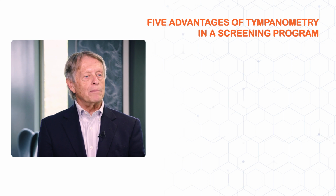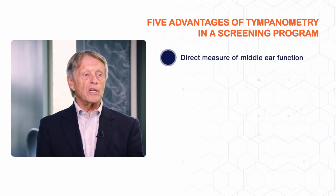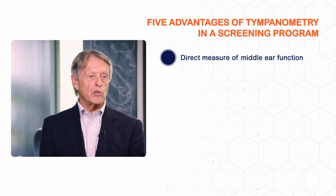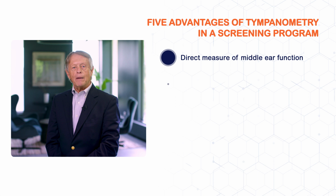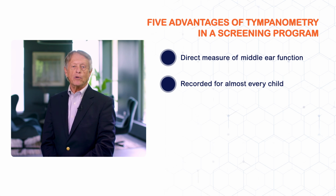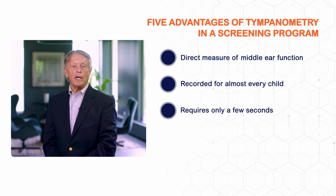Tympanometry is a direct measure of middle ear function. Middle ear problems are the most common explanation for refer outcomes in the hearing screening of young children. Tympanometry can be recorded from almost every child, including very young or immature children who cannot be tested with the pure tone technique. And tympanometry is very quick, requiring only a few seconds of test time.